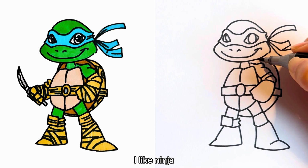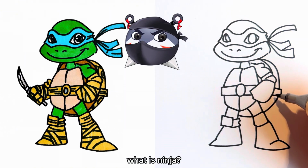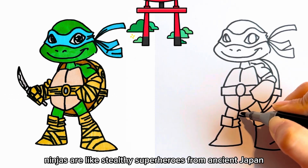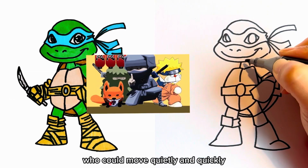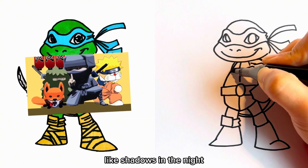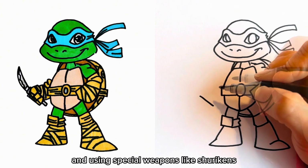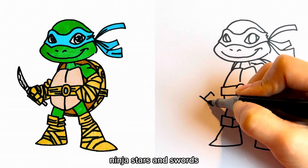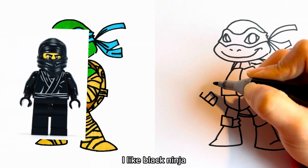I like ninja. What is a ninja? Ninjas are like stealthy superheroes from ancient Japan. They were highly trained spies and fighters who could move quietly and quickly, like shadows in the night. Ninjas were skilled in martial arts, sneaking around and using special weapons like shurikens, ninja stars, and swords. I like black ninja.